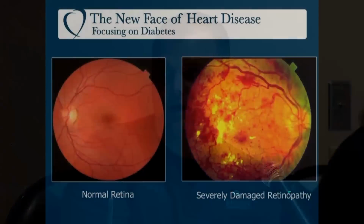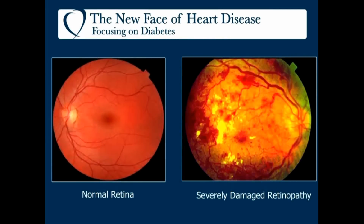So if you think about it, lack of blood flow, lack of oxygen, those things lead to early heart attacks, early strokes, and so it all kind of connects. If you see the connection between the blood flow and the eye, it actually connects to the rest of the body. So if we go to the next slide, we're going to take a look here.